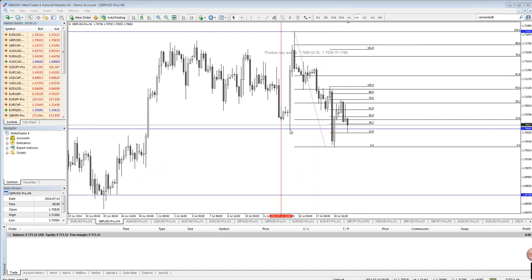70.60 was touched to the pip, and only one pip of drawdown. This was really great, and you know that sometimes these trades really happen, and I like when those trades happen. Look at this bullish candle momentum setup. Look at this. From our entry point, 130 pips. My target was a little bit below 71.90, it was 71.80. So basically this was hit, okay?